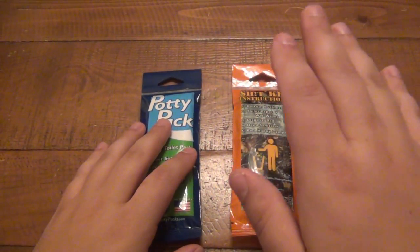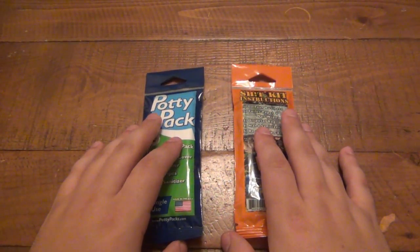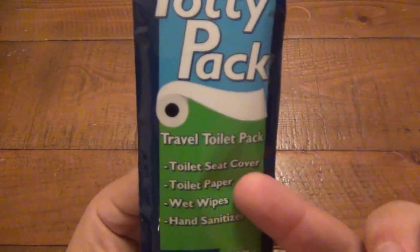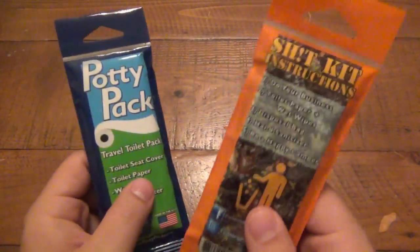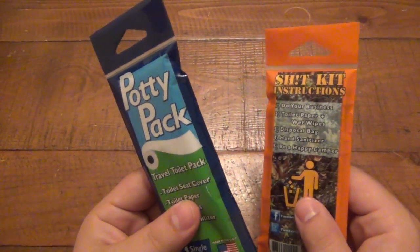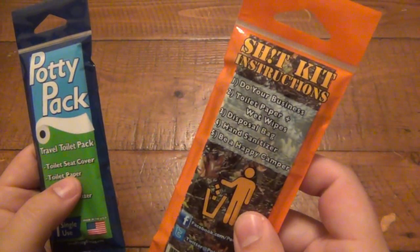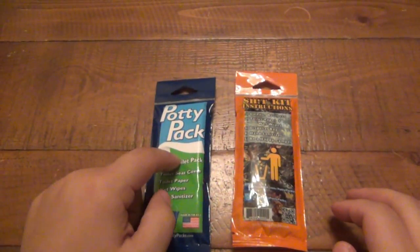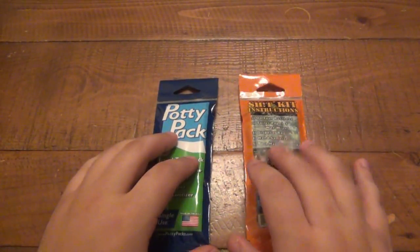But essentially, this kit is for outdoor use, and the Potty Pack is more geared towards indoor use. The only real difference is the fact that the Potty Pack comes with a toilet seat cover, okay, which obviously you're not going to need out in the woods. So indoor, outdoor. Get stuck at Walmart, there's no toilet paper, you're going to be happy this is sitting in your pocket, okay? Out in the woods, a little bit more hygienic to have something like this than just slinging it against a tree, I suppose. So I did not use the Potty Pack yet, but at the end I'm going to open this up and look at the contents and see if they're the same as this one.